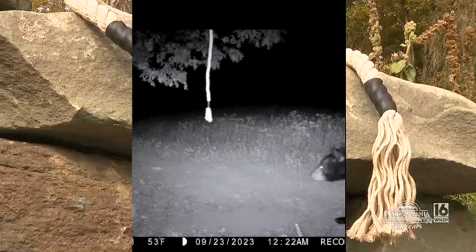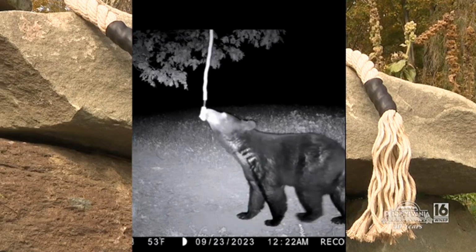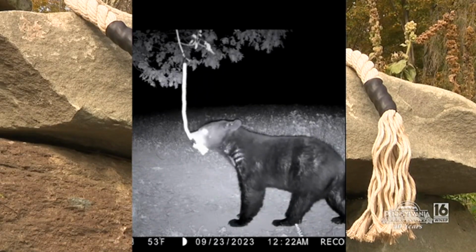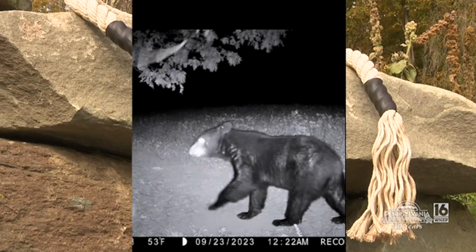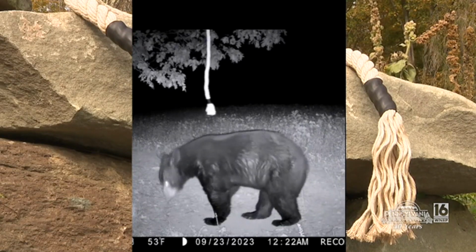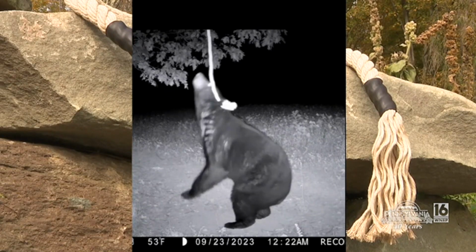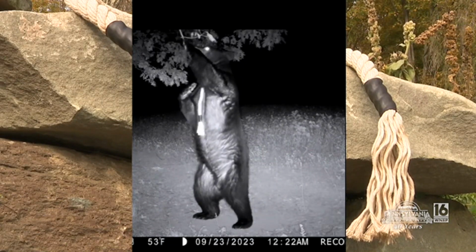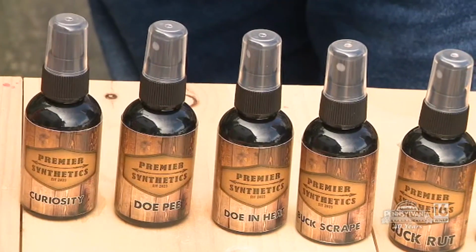So this is a hemp rope with the wire running through it. You're patenting it as well? Yeah, it's patent pending. You expect to use just synthetic lures, right? Yeah, absolutely. You could use natural, but the idea with synthetic is that the scent on here is never going to spoil. It's always going to have that fresh scent aroma to it.